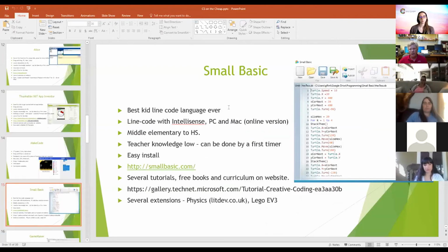There we go. Small Basic. This is the first line code language I teach my kids. It's not drag and drop, but it's very friendly. Let's see if I can open it up here. I love Small Basic. I've been using Small Basic for about 15 years now as the first semi-serious language. This may take a while. There it is right there. Very simple. Everyone seeing this okay? Very simple.